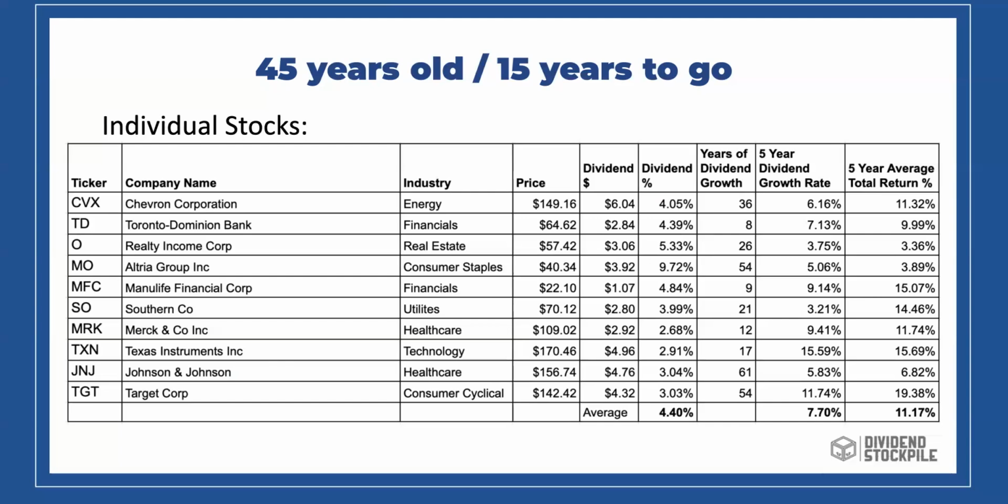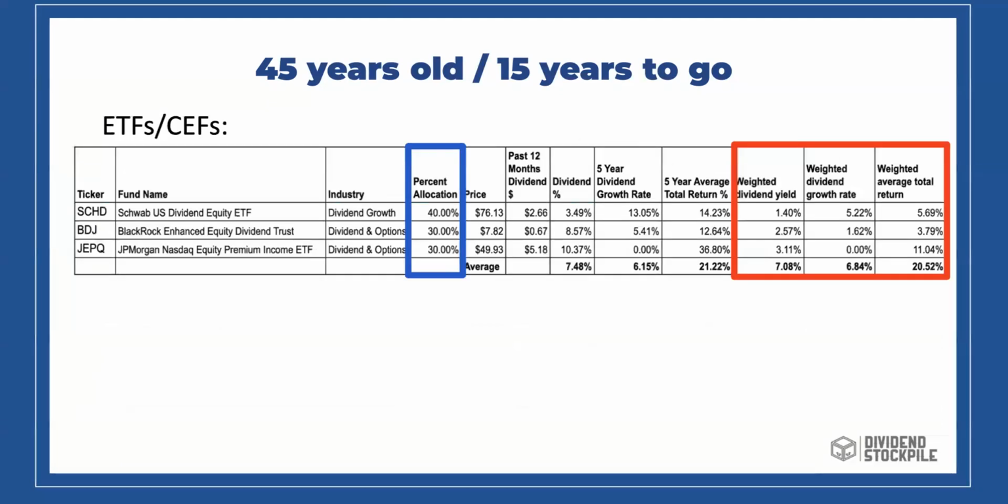rate. Again, you're looking for that higher current income because you want to accumulate that income quicker since your timeline is getting shorter, but you still want that growth that will beat out inflation over time. Looking at the ETF and CEF portfolio for a 45-year-old, we're going to continue with SCHD, the Schwab US Dividend Equity ETF.